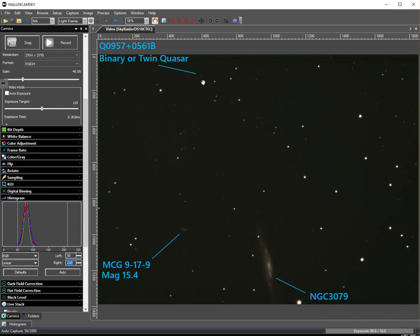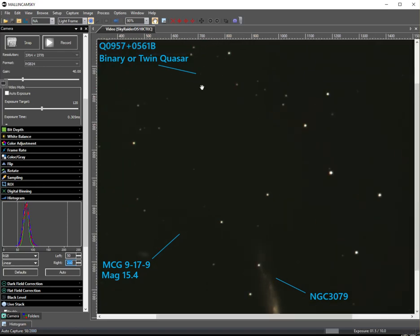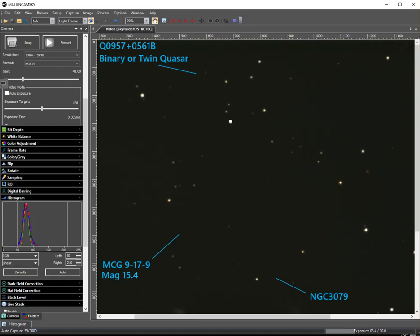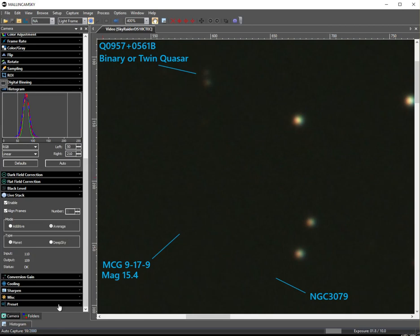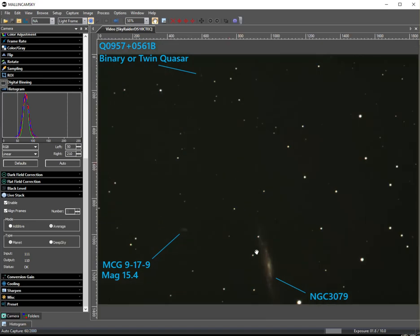Let me zoom in on the quasars again while we got it. Now you can definitely see both lobes. Very interesting. Might try pushing sharpness up to 50. Oh, I didn't look at the galaxy at the bottom zoomed in.